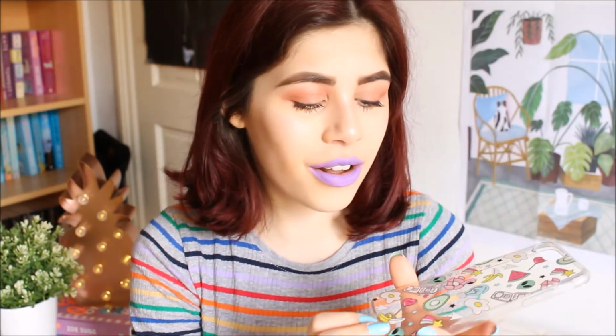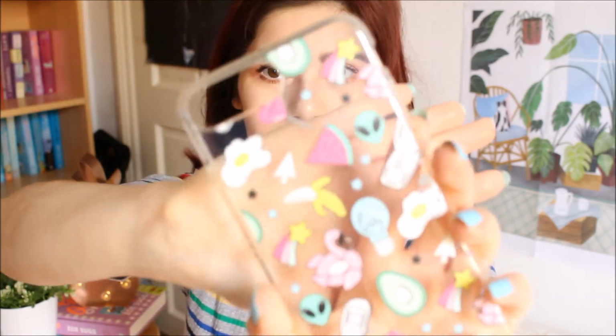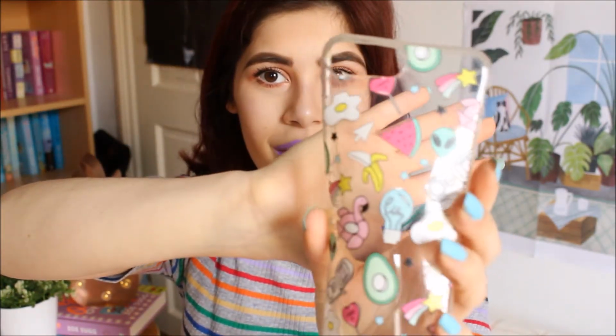The next things are from Skinny Dip for fashion, and the case I've been obsessed with is this Wildcard case. I don't know why it's called Wildcard, but it's got these little sort of symbols on. They look like you could have them on really cute pins, but they've just got like flamingo, swimming pool floaty thing, watermelon, there's an alien, there's an egg, there's a shooting star, there's banana, there's stars in general, there's avocado, and it's one of the bendy cases, which is really cool, and it's just been protecting my phone and making me feel all summery even when it's not summer, and I absolutely just love it.